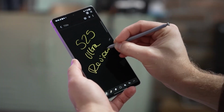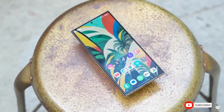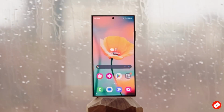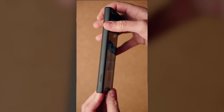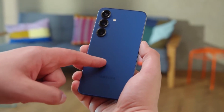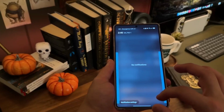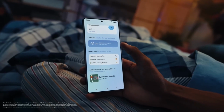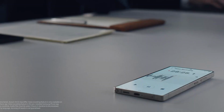It's worth noting that this problem isn't entirely new. Last year, Galaxy S24 Ultra users faced similar issues with magnetic cases. A lot of people hoped the Galaxy S25 Ultra wouldn't have the same problem, but it looks like it has. Another thing worth mentioning is that the S Pen on the Galaxy S25 Ultra doesn't have Bluetooth support, meaning it lacks features like Air Actions, which are present in some previous models.